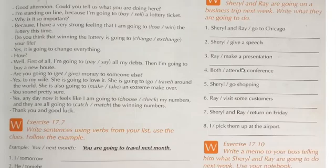Okay, now I'm going to help you with number 3. It says Ray, it's he. Ray is going to make a presentation. Number 4, both are going to attend a conference.